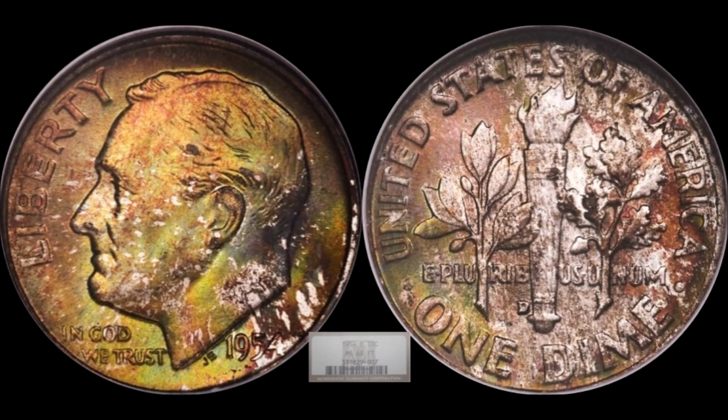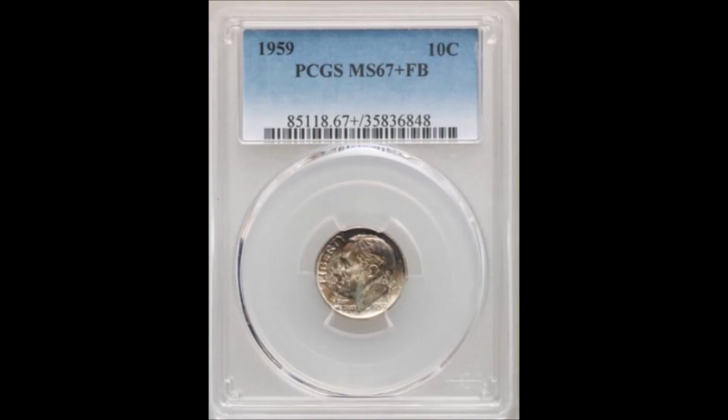The toning certainly helps in this case, as proving that this coin is 100% original, and you could almost imagine that this coin spent some time in a jewelry box or maybe in an old album. There's a lot of allure, a lot of appeal, a lot of imagination that goes into collecting coins like this.